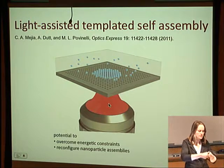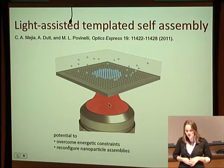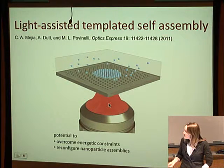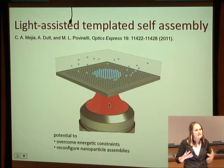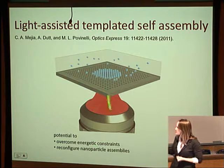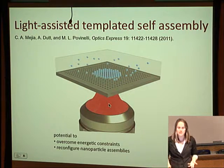So you get the structures where the balls just fit together. And that's because these self-assembly processes are determined by some free energy landscape, and you're minimizing that free energy when you form. However, if you have light here, and this light is coming in, the light is, in fact, not just perturbing the system, the light is forcing the system. You have optical forces on particles. You can create particle assemblies that you wouldn't otherwise get.